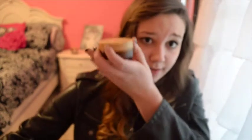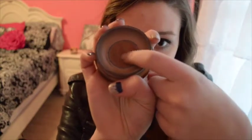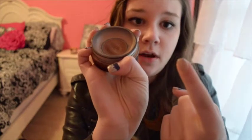Okay, so this is the one that I already have, and I will show you. It has a little sifter here. Basically, what you do is you just push down right here on this little netted material, and you get your product. I really love this product. It does wonders. This was $36.